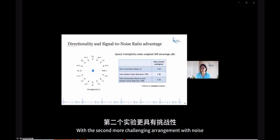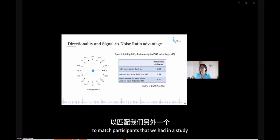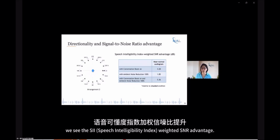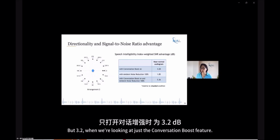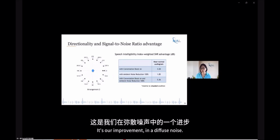With a second, more challenging arrangement with noise coming from all directions, out of all 16 speakers, these measurements were repeated. This time we used a near normal audiogram as the hearing profile, to match participants that we had in a study running in parallel with AirPods Pro. Compared to the unaided condition, we see an SII weighted SNR advantage overall of 5.3 dB, but 3.2 dB when we're looking at just the conversation boost feature. This can be compared to hearing aids with conventional directional microphones that provide a 3 to 6 dB SNR improvement in diffuse noise.